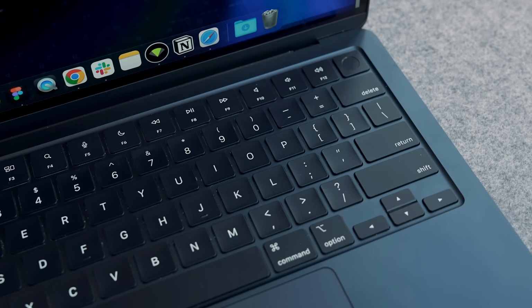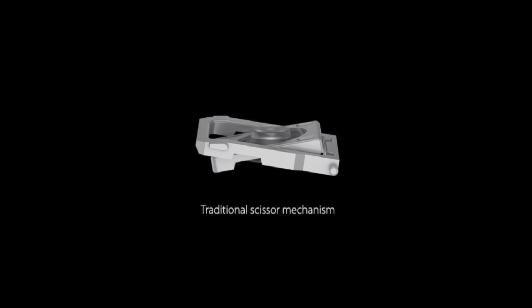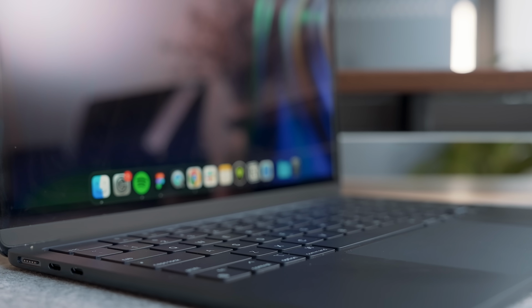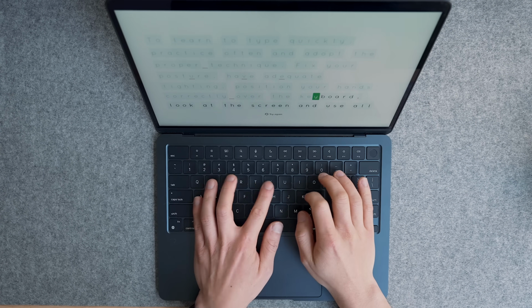The Magic Keyboard is lifted from the 14-inch MacBook Pro. It's identical on paper with the traditional scissor switch mechanism, but there's something more tactile and responsive to the typing experience on the MacBook Air M2. It could be the M2 processor or it could be placebo. I can't put my finger on it, but if you have the M2 Air, let me know down below if you feel the same. But either way, the keyboard has been amazing, and I found myself taking it to the cafes all the time.